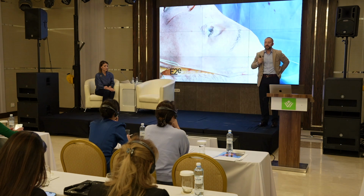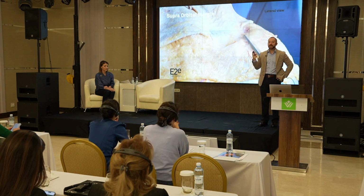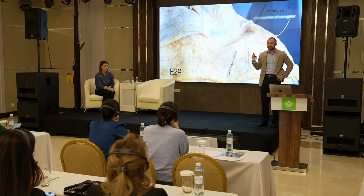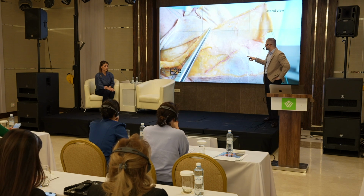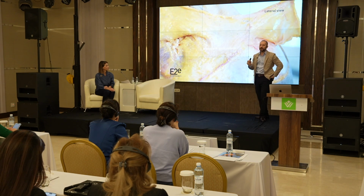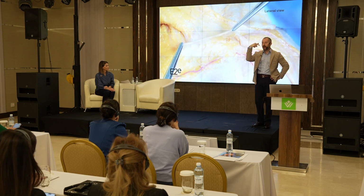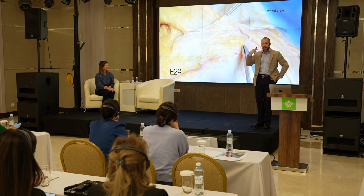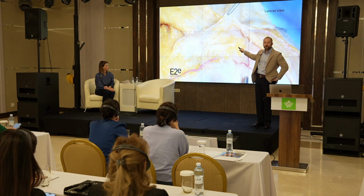So let's continue with the anatomy. The first layer is skin. The second layer is superficial fat. When you remove the superficial fat, you can see these fibers, this is the muscle layer. Which muscle is here? Orbicularis oculi. And underneath the orbicularis, the deep fat is ROOF.